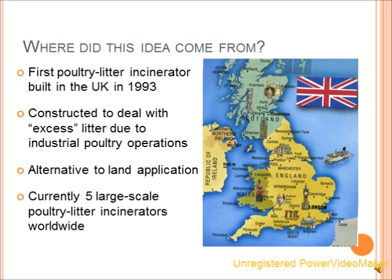The idea of using poultry litter as a fuel for incinerators first started in the United Kingdom in 1993. They were constructed to deal with the excess amount of poultry litter due to industrial poultry operations. Before this time, poultry litter was used primarily as a fertilizer because it's very rich in nitrogen, and this was seen as an alternative to land application and specifically over-application on certain lands.